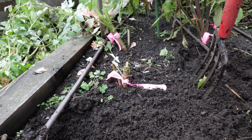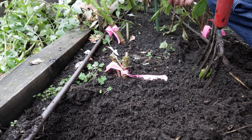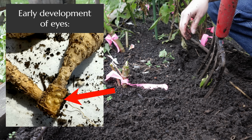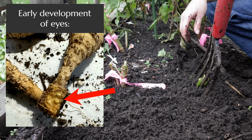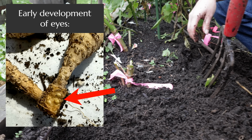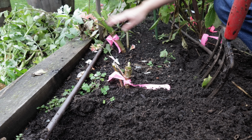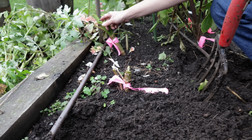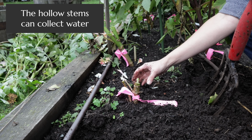Some people cut them down and leave them for a while, and that will help with the development of the eyes. And the eyes on the tuber are basically the sprouts that are going to turn into your plant for next year. That works well for them. I think a good idea, if you're going to take them down and leave them for a while, is to cover this area so it doesn't get too saturated. If you're going to leave them for a week or two, sometimes time gets away on you.